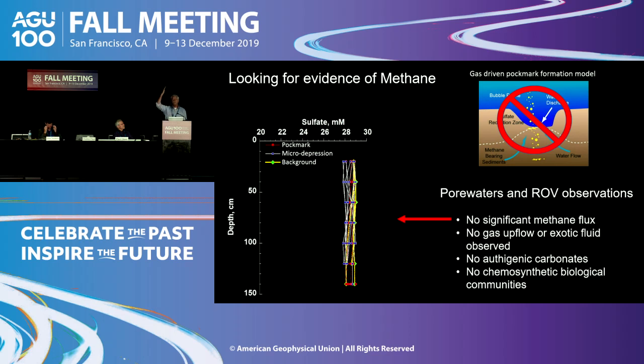In this case, we see the waters that are inside the pockmarks, outside the pockmarks, and in the microdepressions are absolutely indistinguishable based upon the chemical composition. They almost certainly would vary if there was a flux of fluid and gas coming up from the seafloor. We see no visual evidence of upflow. Also, we see no deposits on the seafloor that would have precipitated there if we had fluids coming out of the seafloor. So we see no specialized biological communities or chemosynthetic communities in there that would be there if methane was coming out of the seafloor at these sites.